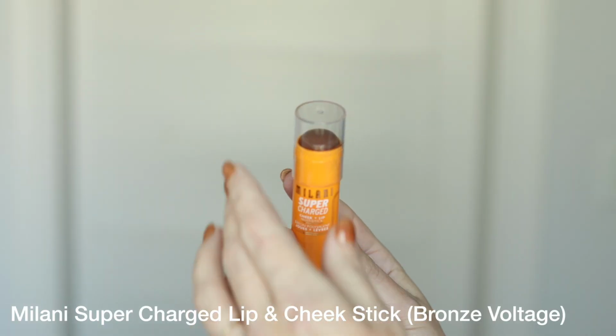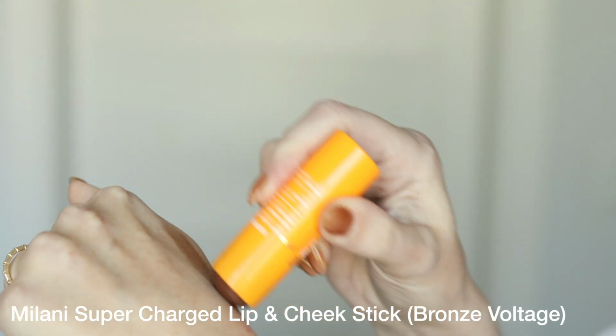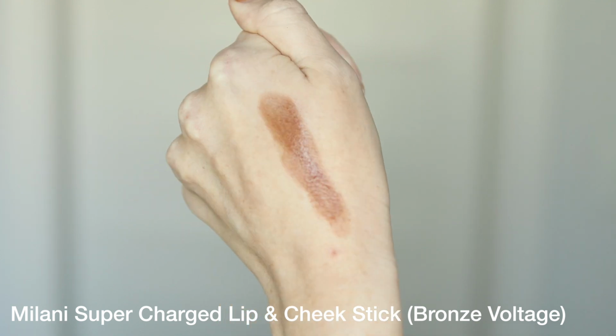Another drugstore contender coming into play here, the Milani Supercharged Cheek and Lip Multi-Stick. Now, I just use this as bronzer, contour, multi-purpose for the face. I don't use this on my lips, and I wouldn't even say I use it on my cheeks. I really just use it to bronze up my skin. I have been mentioning how I think this is a great dupe for the new Merit cream bronzers. They both have this nice glowy sheer finish.